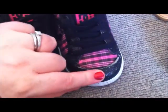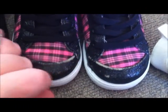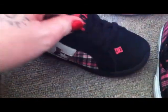Keep going. Next one. So these are her two DCs. There's not really a lot of size difference, but do not buy these ones because of the sparkles. Look at this one, this one's worse. They just come off. Mia hasn't worn these much. I think she's worn them twice.